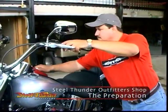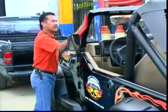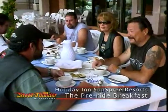Billy's staff is working under the pressure of a deadline, taking care of every detail for this remote riding adventure. It's critical to travel with all the necessary tools and proper support. The STO team has been working for weeks to organize the trip, and it's all got to be loaded and ready to roll. Okay, you guys, our goal is to reach Devil's Backbone deep in the Sierra Madres, huh?